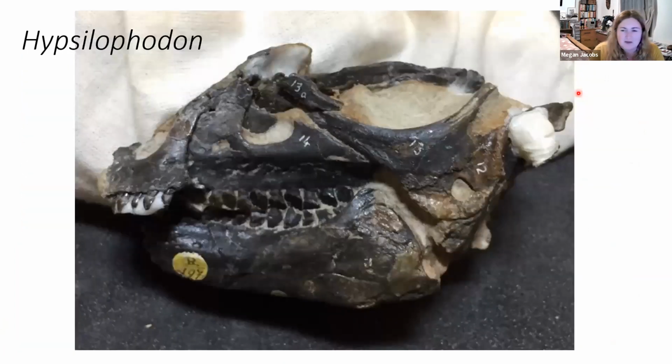So this is Hypsilophodon. This is another one that William Fox found. And these are lovely little dinosaurs. They're very small, only about 1 or 2 meters long. And they've got these very leaf-shaped teeth. The teeth go all the way to the back of the jaw, which makes us think that these were chewing their food. We think they may have had cheeks to keep that food in as they were chewing.